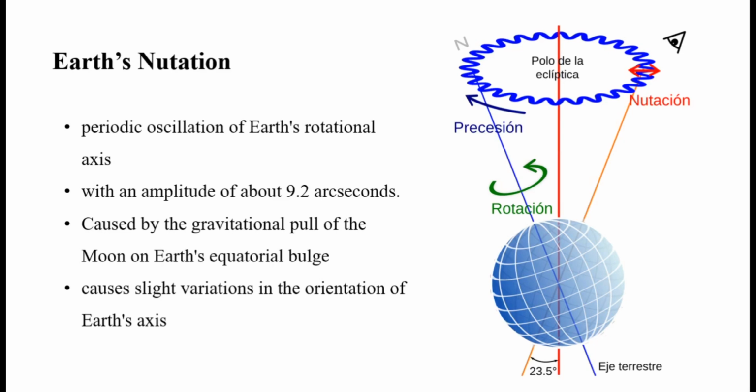Nutation is a periodic oscillation of Earth's rotational axis superimposed on the precession of the equinoxes. It causes the axis to wobble slightly over time. The angular displacement of the Earth's axis due to nutation is relatively small, with an amplitude of about 9.5 arcseconds. The primary cause of nutation is the gravitational pull of the Moon on Earth's equatorial bulge, which affects the tilt of the Earth's axis. The sun also plays a role, but the effect is less pronounced compared to the moon. Nutation causes slight variations in the orientation of Earth's axis, affecting the position of the celestial poles and the timing of the equinoxes. Nutation occurs on top of the larger precessional motion of Earth's axis.